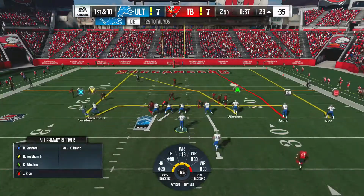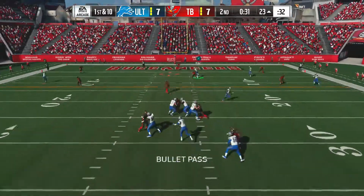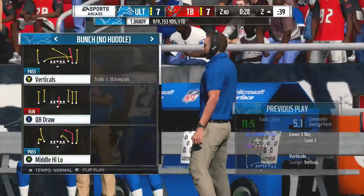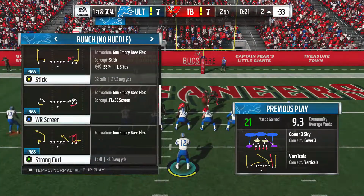In position for the possible game winner, but they need to get up and spike it. On 1st and 10, here's Brady. A swing pass caught. And a nice gain of 21 yards.